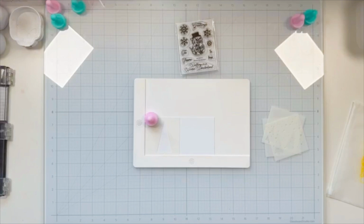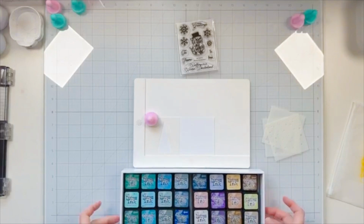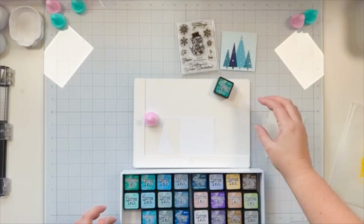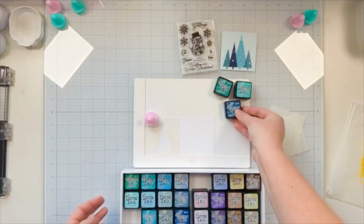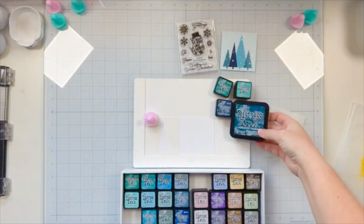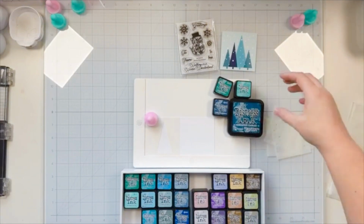Let's do Distress Inks. I kind of like the color vibes of the sample that comes with it, so we're going to use it as inspiration. Do I want that one? Or I feel like Uncharted Mariner might go better. I don't know. I like them all. We'll use them all.